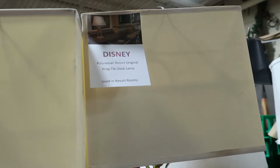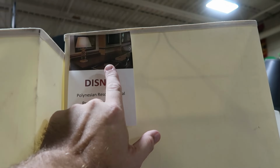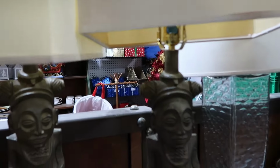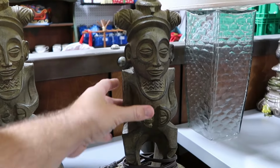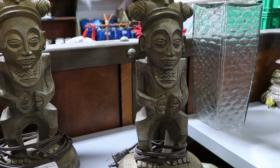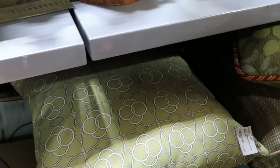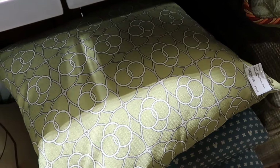Here's one from Disney's Polynesian Village Resort. You can actually purchase that nesting table that we saw a little bit earlier in the video, but this one here is just awesome with the Tiki God. These are super duper heavy though. $259 for them. And then over here is a bunch of different Disney resort used pillows.